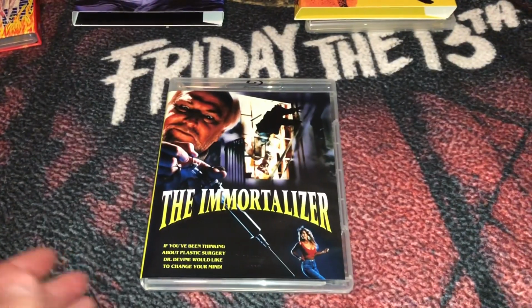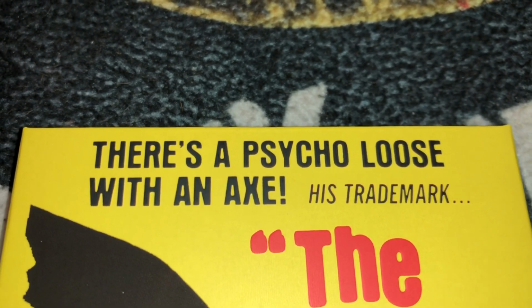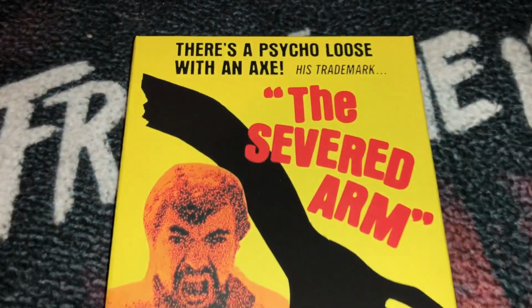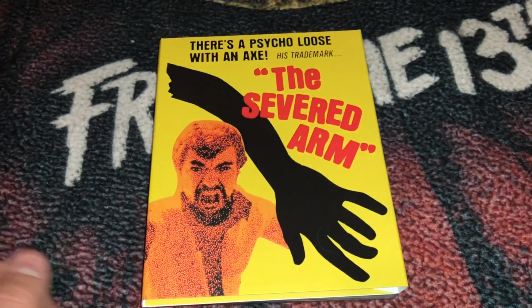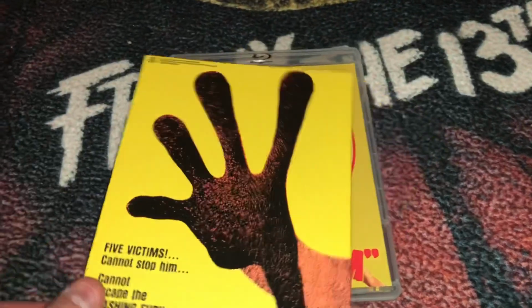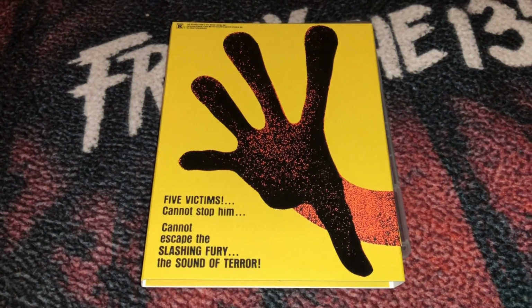So that is the immortalizer. We will move on to the next one, the one that I'm most looking forward to watching. There's a psycho loose with an axe. The Severed Arm. That just looks like a great movie just by the title. It's probably so bad, but it's probably so good. Five victims cannot stop him, cannot escape the slashing fury, the sound of terror.